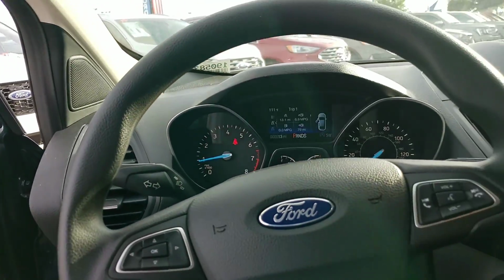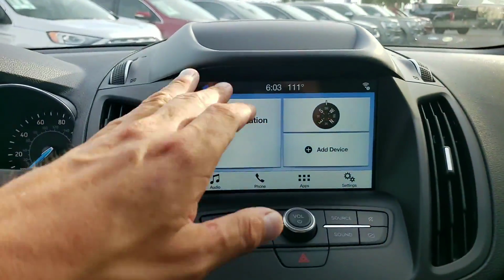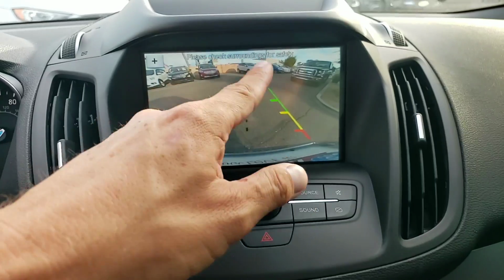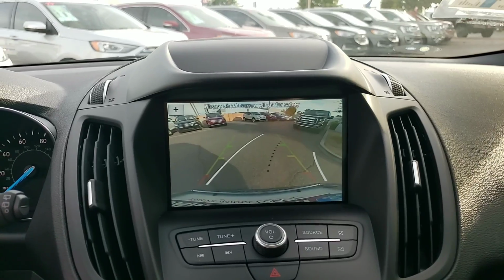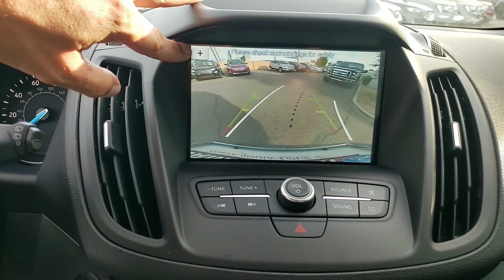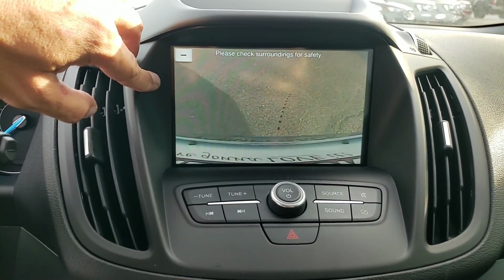It's going to be a lot of the same features that you have on the one that you're currently driving, except for this one you have this big screen. You got the dynamic guidelines here, which when you turn the steering wheel, it turns those lines. So it's going to help you just find that perfect parking spot. If you think you're getting too close to a curb, you see this little plus sign, you can hit that. It zooms right into that.